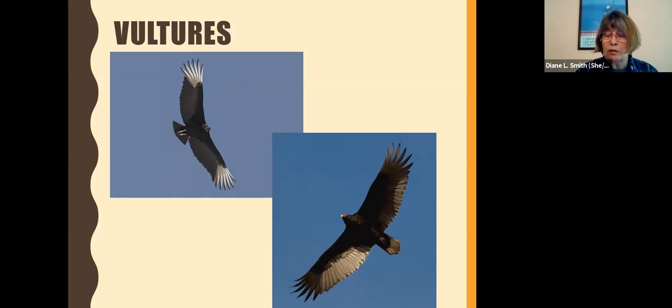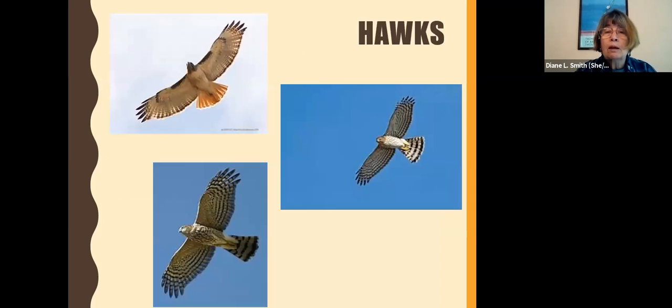And they are soaring birds. They're usually high up. When they soar, they hold their wings in a V shape. So that's one of the ways you can distinguish them from some of the other soaring birds that you'll see, like hawks. We have 3 hawks that we see relatively regularly.